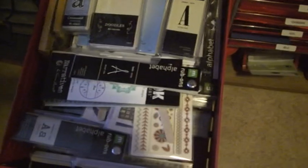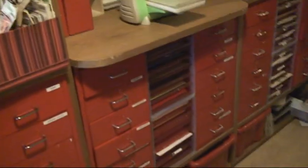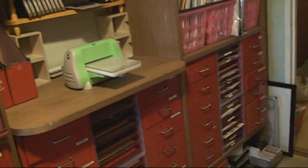In here I keep a lot of stuff. Here's a Halloween drawer there, and here are lots of rub-ons and such, even more. So in this way I actually have the chance of keeping things tidy without showing all of it. And I'm keeping just one section from this bookshelf as a working space.